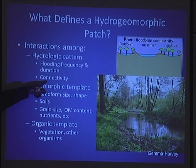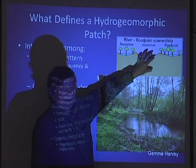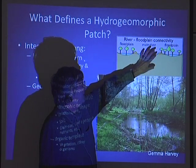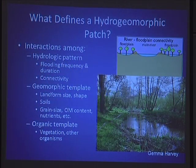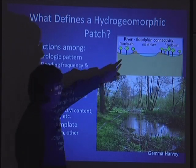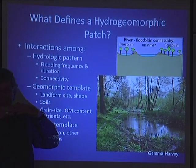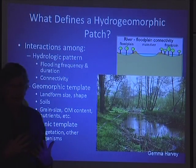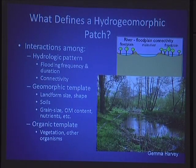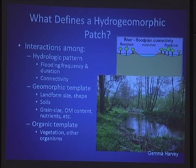And then there's this term connectivity, okay? That's basically how easy it is for interactions to take place between the main river and the floodplain, or between the river channel and side channels, okay? It's how much interaction there is. And the interaction depends upon both surface physical connection, channels to move through, as well as what the materials are like, okay? Also, the geomorphic template is really critical in the hydrogeomorphic patch, okay?